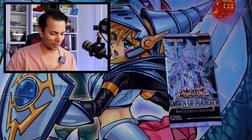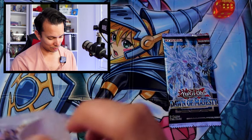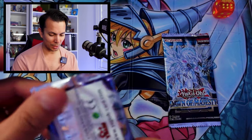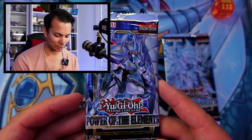I guess I'll do the Power of the Elements because I know there's some good cards with Dawn. I don't remember what's inside this. And I really hate blisters. I really do. They're so hard to open. That might be why they don't do these kind of blisters anymore. It's just so hard to open. So they went with the Yu-Gi-Oh style of the blisters. Or sorry, the Pokemon style of the blisters.